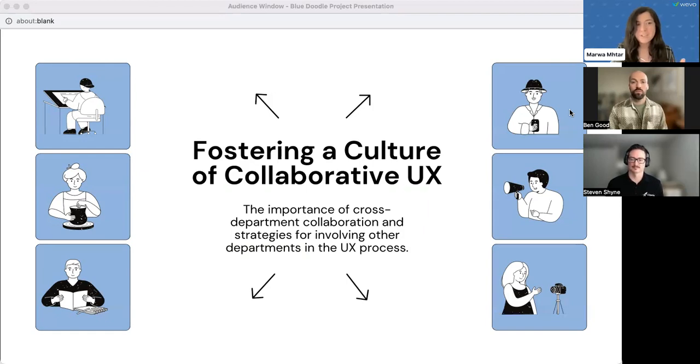So Ben and Steven, could you share your experience in fostering a culture where UX is a shared responsibility and not just siloed within the design team? And how do you engage other departments in the UX process to ensure that the overall business objectives are met?